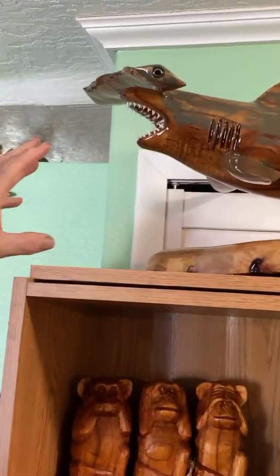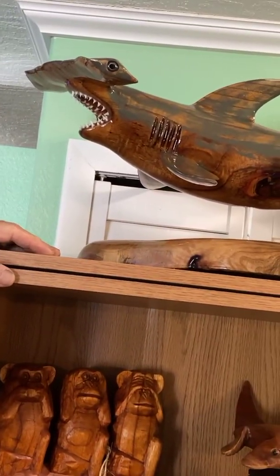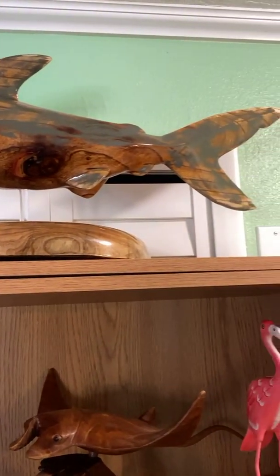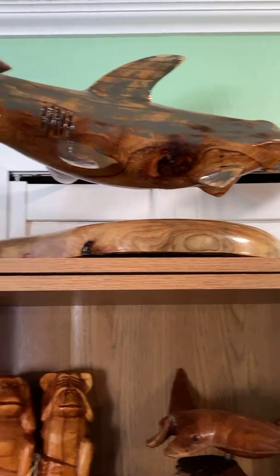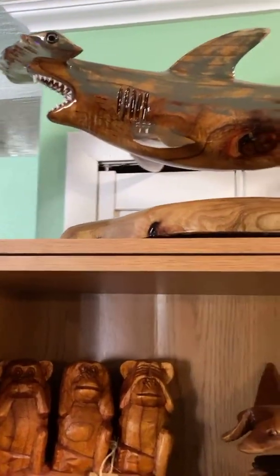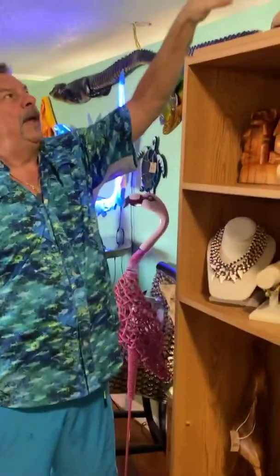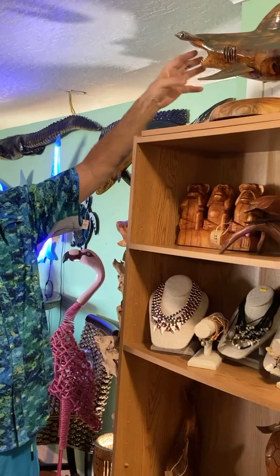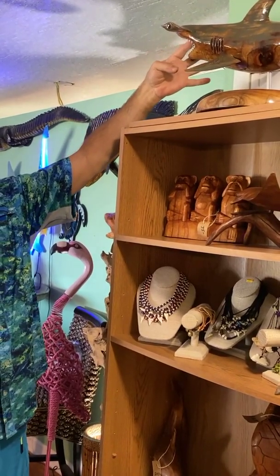I carved this recently. This is one of my latest hammerheads. This one's about 30 inches long, and I coat these with 2-part epoxy resin to make them look like they just jumped out of the water. And then I put epoxy teeth in here, actually 3 rows of teeth, to make it look like the real thing. They do.